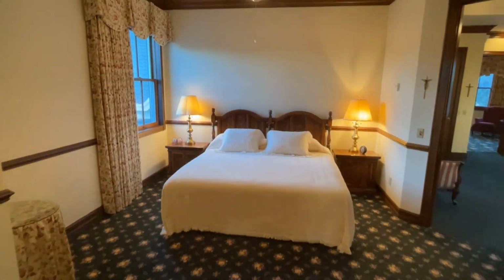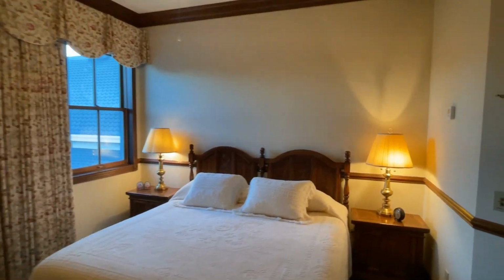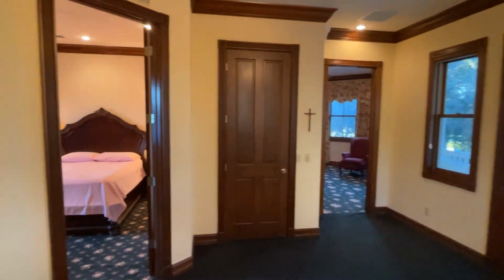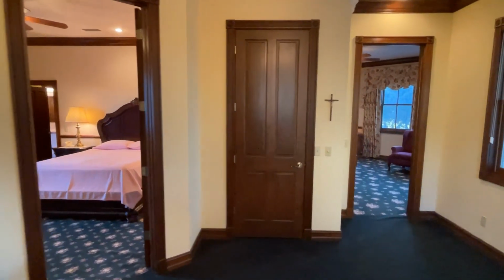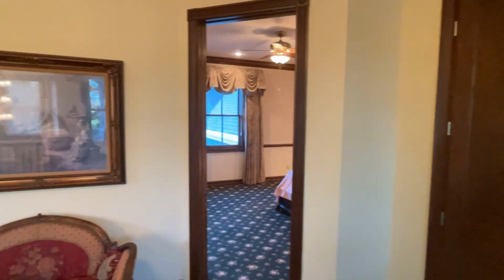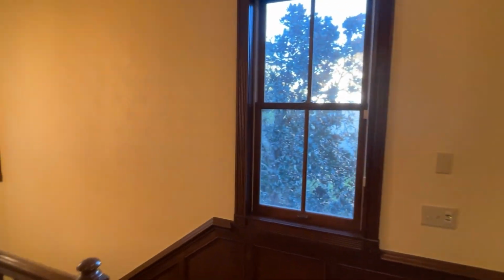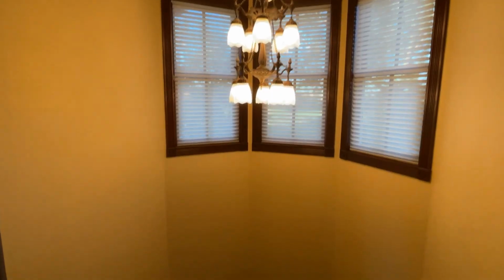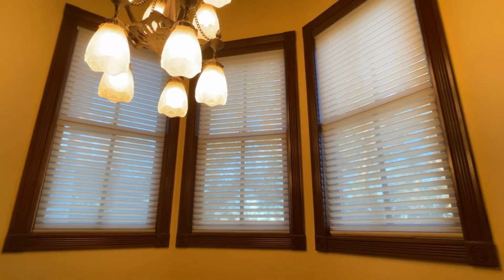That's a king size bed. So 1, 2, 3 en suites. You've got the fifth huge bedroom on the other side and its own staircase. And then you've got that enormous master downstairs. Extremely expensive light fixtures throughout. These are motorized blinds.